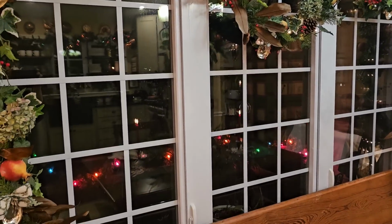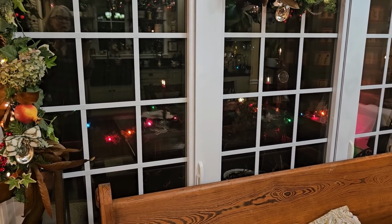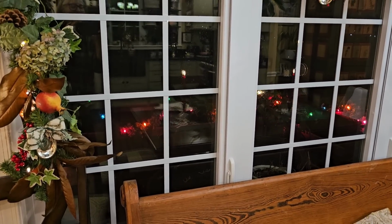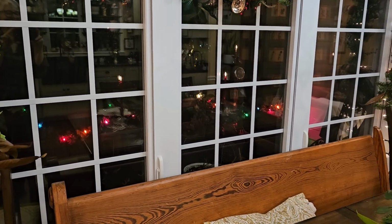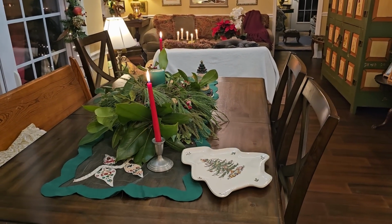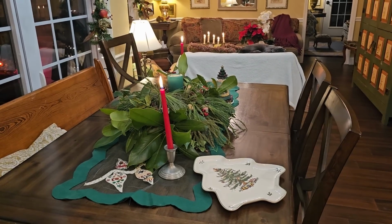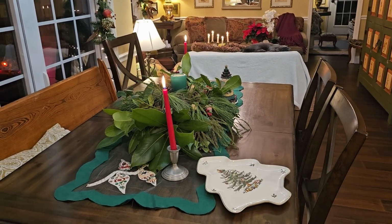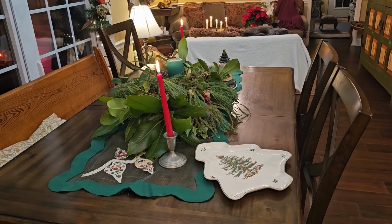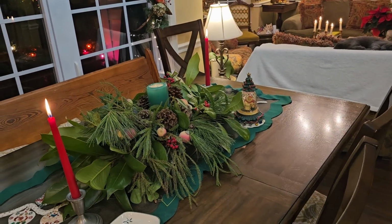And if you look out on the deck, you can see some old-fashioned Christmas lights with the big balls on them. I think that's fun to see on the deck. And I have not set the table. If you'd like to see me set the table for Christmas, I can do that. Let me know and I'll share what I've done, what I'll be doing. But you can see I've got another Spode serving platter and a fresh arrangement that I've made.